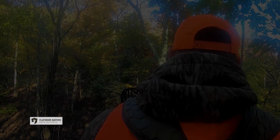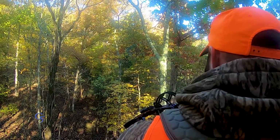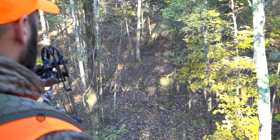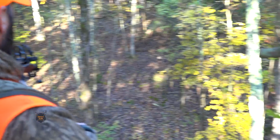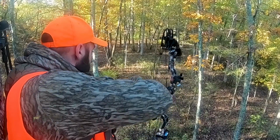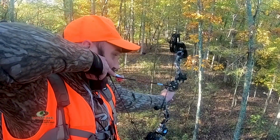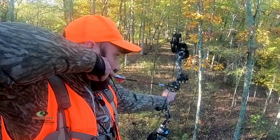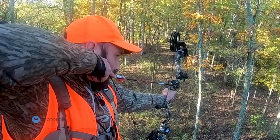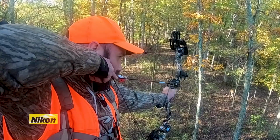A few minutes after Slingshot passed, a group of does approached the stands. You on that front one? Okay, swing now. Swing now. Get on her. Get on her. You on her. You on her. Am I good to shoot? Front doe. The one closest to us. Daniel took aim at the lead doe, and we're one more doe closer to our management goal.